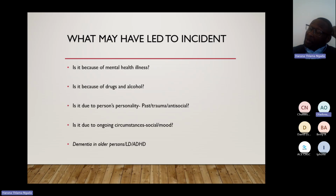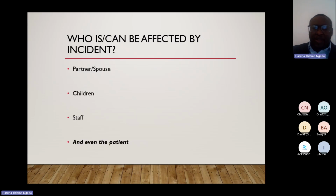And also older persons, dementia, when there's a change in personality, and people with LD or ADHD could present in various ways for various reasons. So these are things we want to look at in forensic stations when there is an incident, to find out why they may have done what they have done. And an important thing we should always remember about forensic stations is that we also want to check who is affected and if there are other potential victims of that incident or situation.